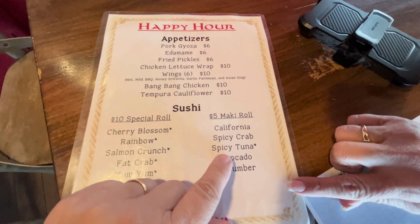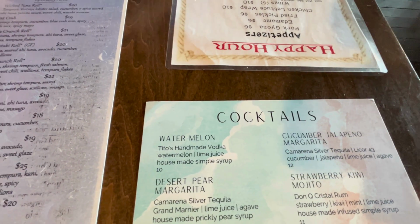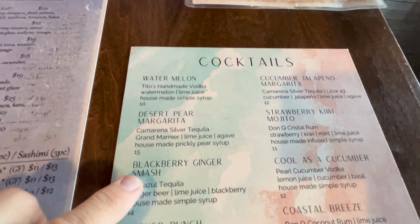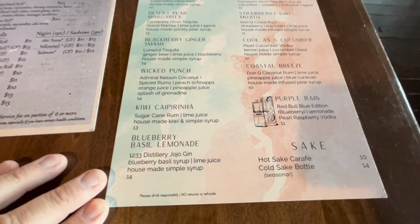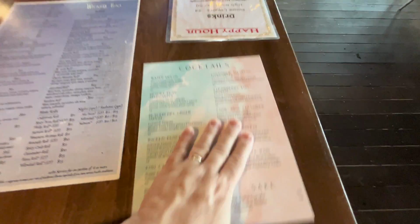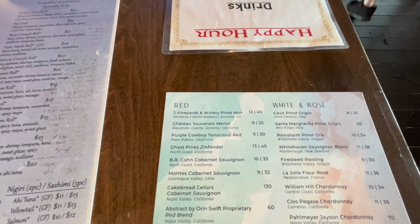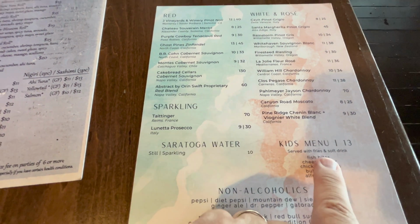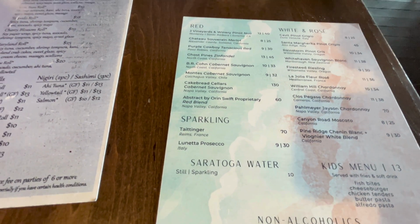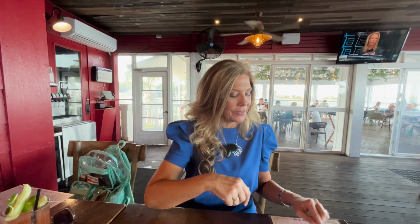Yes. Sure. All right. Also, here's the extra cocktail menu, like the black ginger, the wicked punch, the sake, and then on this side you got your red wines, your white, rosé, and your kids' wines. Just kidding, kids' menu. And just to let you know, the signature cocktails are $1 off, so that's good to know as well. And they have $2 off the wines for happy hour.